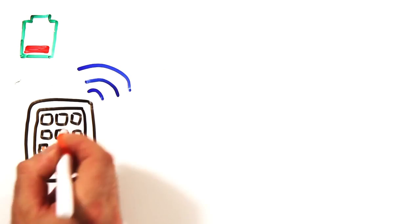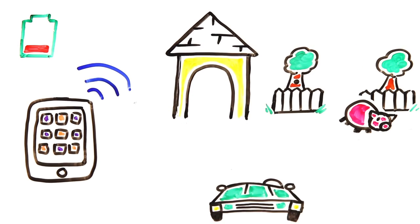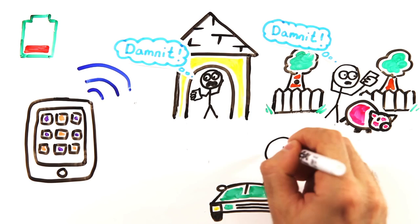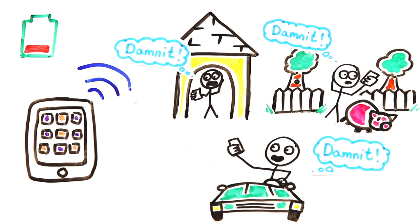Feel like your phone battery is losing power faster than normal? Phones transmit at higher levels indoors due to building materials, in rural areas due to greater distances to the network antennas, and when moving at high speeds, like in a car, due to the frequent handover between network antennas.